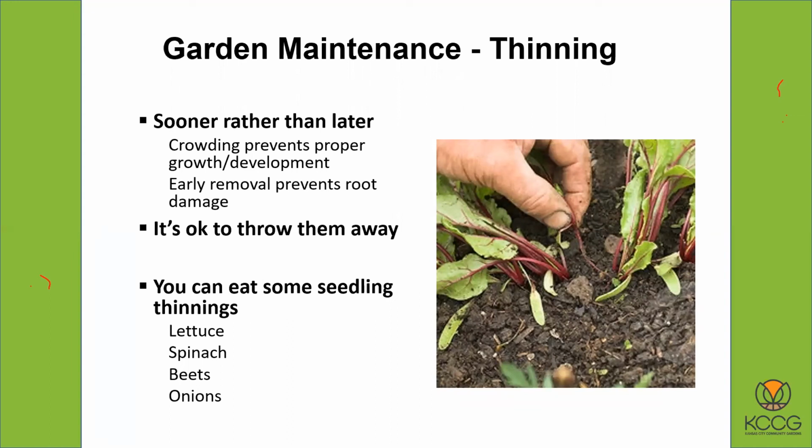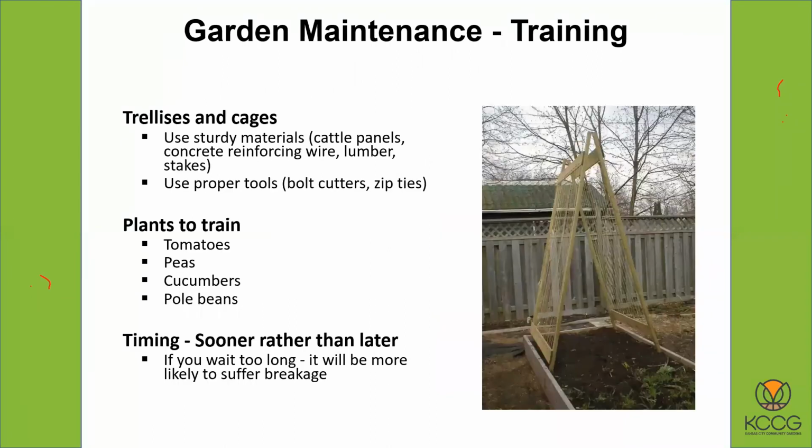So it's okay to throw them away, but you can also eat certain seedlings that are useful, like microgreens. Think of things like lettuce, spinach, arugula, beets, and onions. You can thin them out and eat them. Put them in a salad. Of course, you want to wash them first. Rarely does it work to dig up a seedling and move it to another location and replant it. It might work with lettuce, and some other things, but typically it doesn't work really well. And if you do that, you want to water it right away so the roots will get settled.